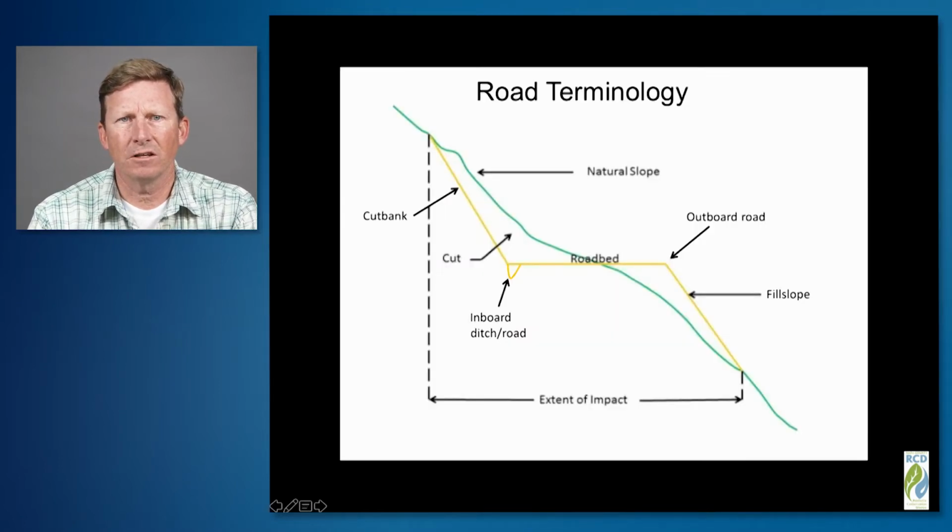Just before we get started, let's go over some brief road terminology that I might use throughout the presentation. Cut bank is usually the cut portion of the roadbed that's cut into the natural hillside. Oftentimes you'll have an inboard ditch or a road ditch. We all have a road bed or road surface. And then there's the outboard road or the fill slope portion of the road that's been used to achieve the width of the road that you use to travel.